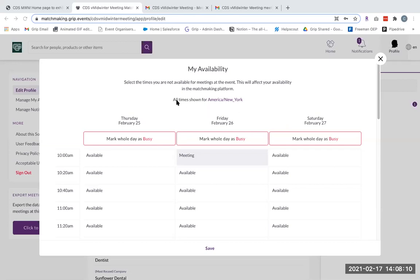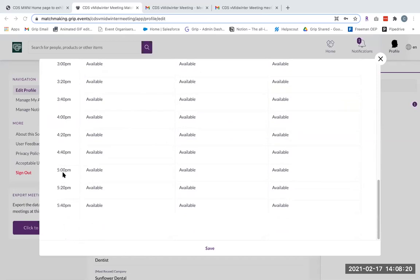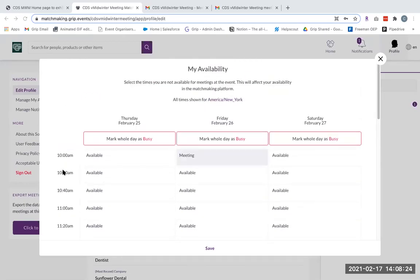Now you'll notice here that the time zone is being shown in New York time because I personally sit on the East Coast. So you're seeing here 10 a.m. and if I scroll down to 6 p.m. This is based off my browser settings. So wherever you're tuning in from and logging in from, you will see your relevant time zone based off your unique browser.